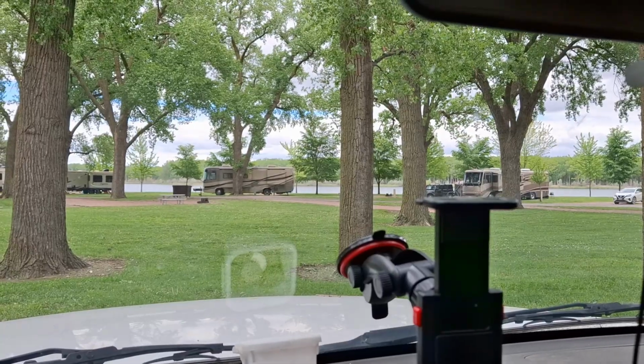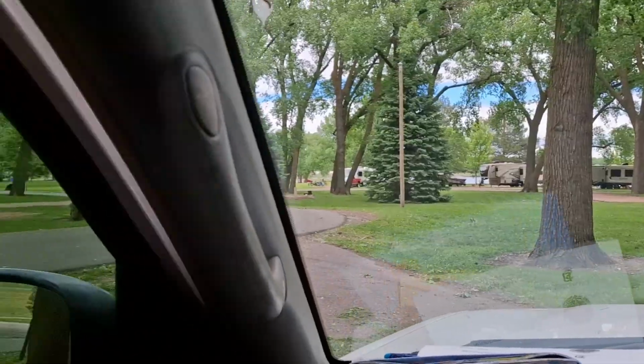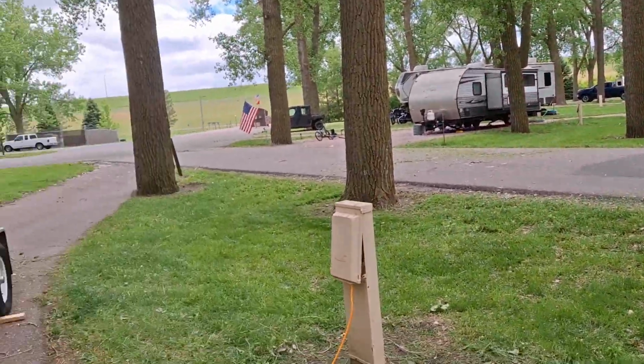Well, hi. Today I'm in Yankton, South Dakota. Actually, I'm in Missouri. I'm in Nebraska, just across the river. And the Missouri is right there. And I'm camped. I'll show you. Camped in the Cottonwood campground.